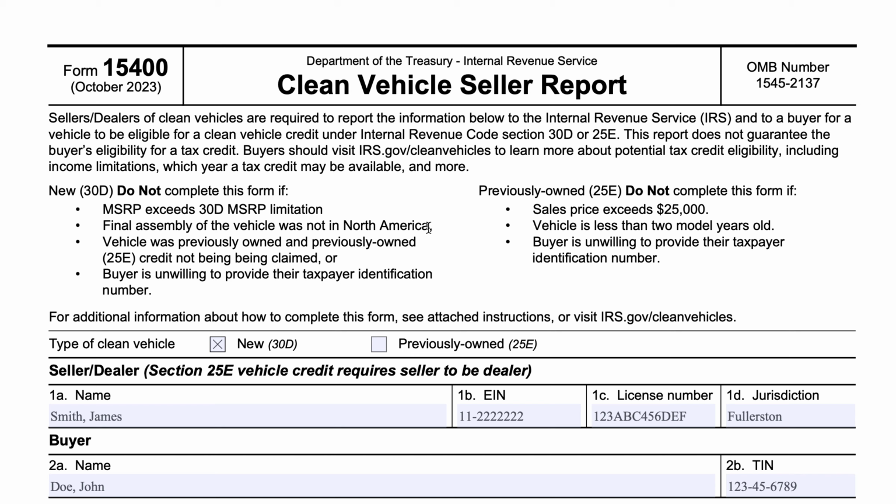So you don't have to give your taxpayer ID number to a car dealer if you feel like this is too much information. But if you do not do that, by law, your car dealer is not allowed to issue this clean vehicle seller report. So for the previously owned credit, basically the sales price has to be less than $25,000.